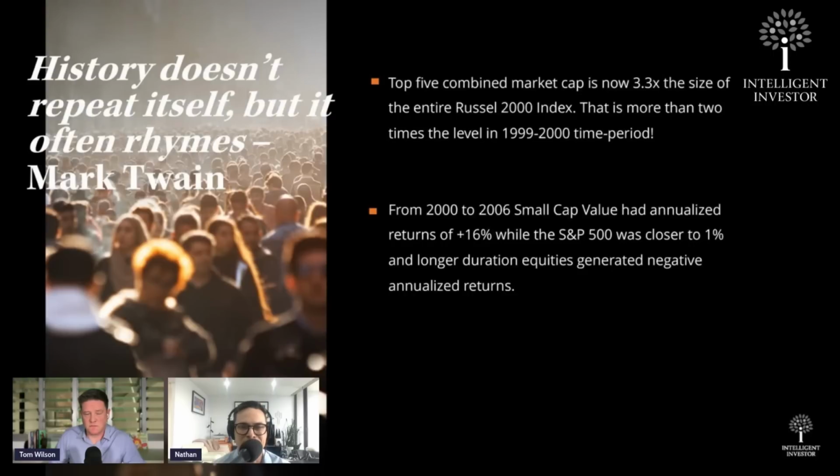It's just outrageous. Now, the second part is, after that, from 2000 to 2006, small cap value had annualized returns of 16% per annum, while the S&P 500 was closer to 1%. And longer duration equities generated negative annualized returns. So that's what happens when the boat really all goes one way.